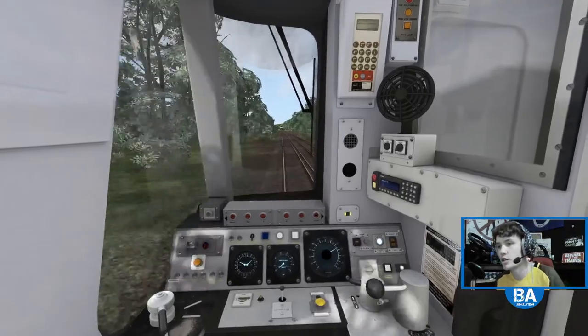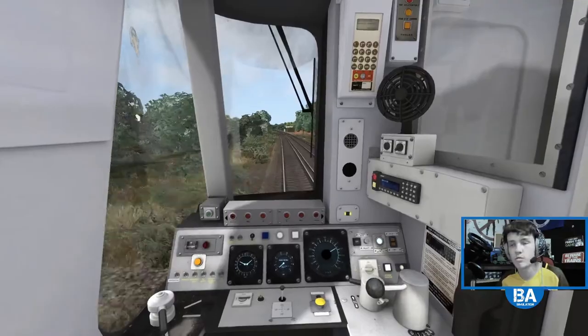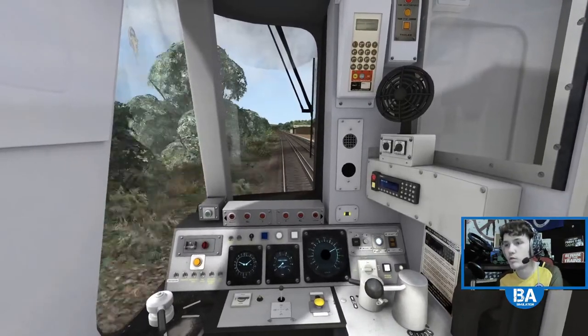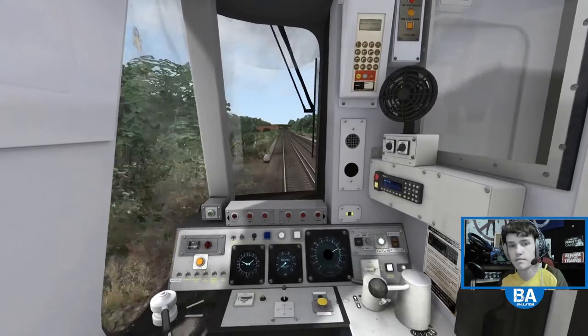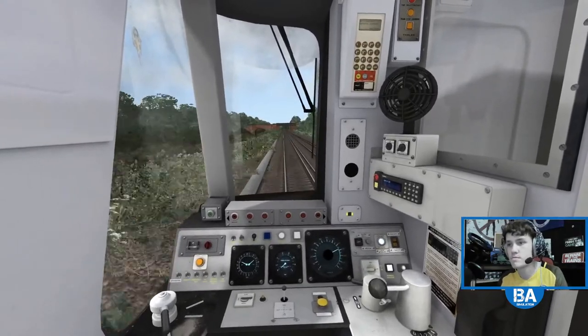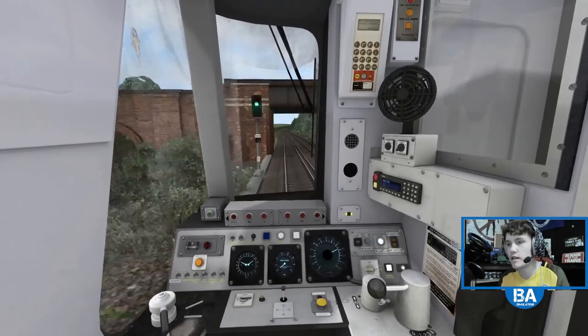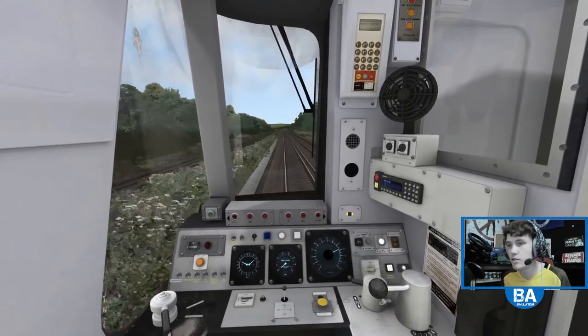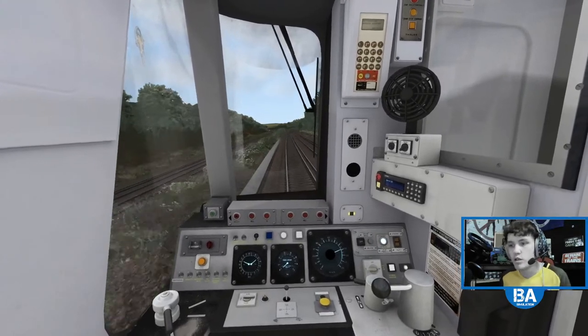But yeah, we are going to change over to the Class 387, obviously the Armstrong Powerhouse one, once we get to Gatwick Airport. Obviously that one will be coming to Train Sim World 2. You've got the slow line down there, which goes to Merstham, Redhill, Earlswood, but we're going past all those stations.